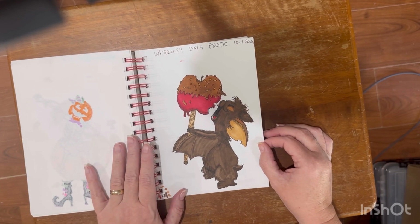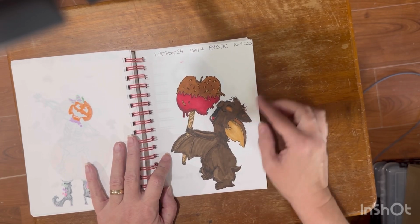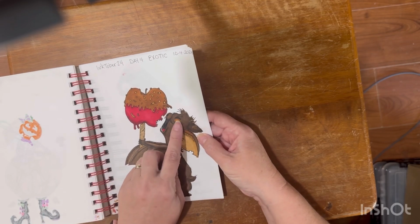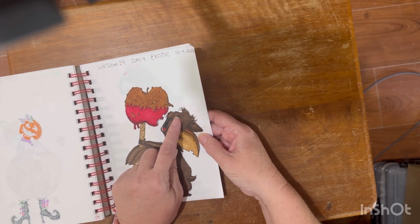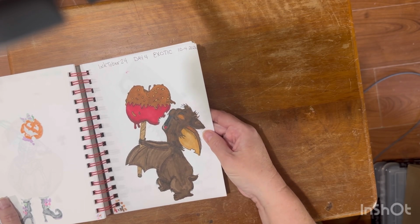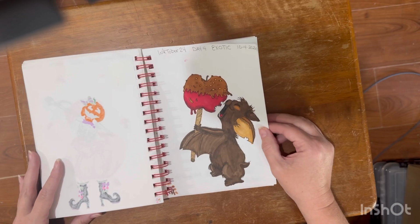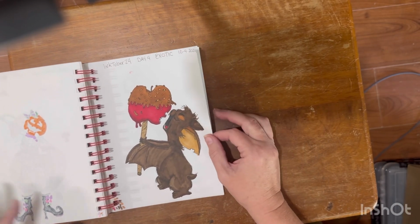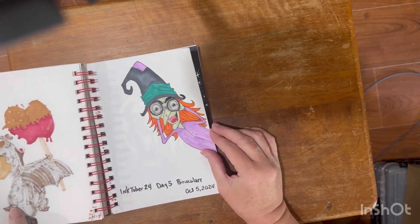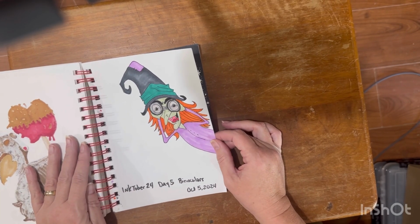This one is a candied apple eating bat. And if you can see, he does have an eyeball right there. It's closed. His eye is closed. Someone said he doesn't have an eye. He does. It's just closed and you can't really see it. I don't think I chose the correct colors when I colored him. That was exotic, because he's an exotic bat eating an exotic candy apple.